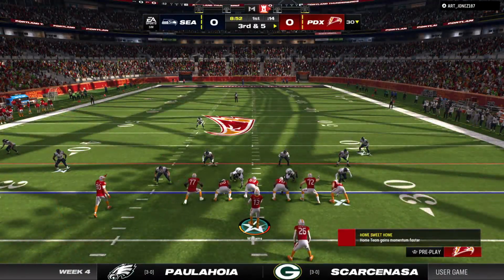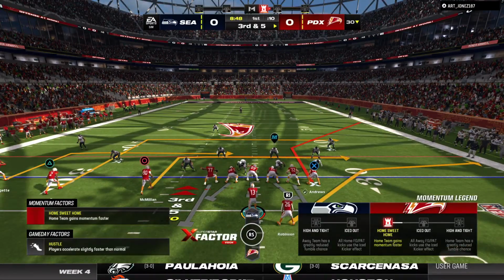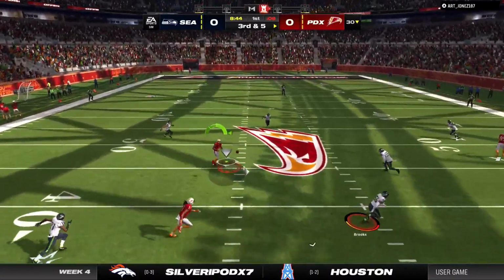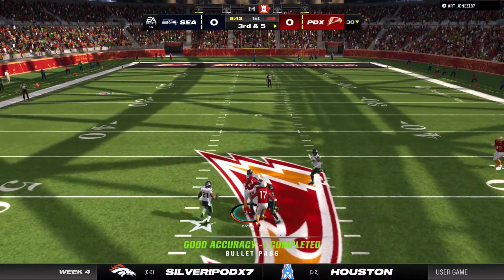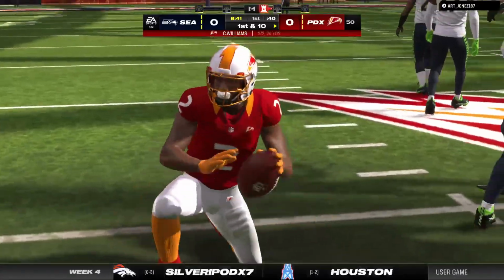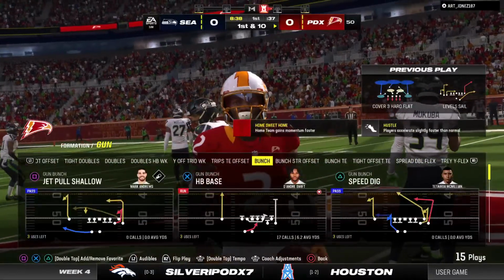Third play here, this opening drive, as they're up against a 3rd and 5. Ready. He'll look to throw. Work in the middle of the field, and he's got a man, complete. And he'll be taken down, but not before they reach the 50. A good pickup there of 20 yards.